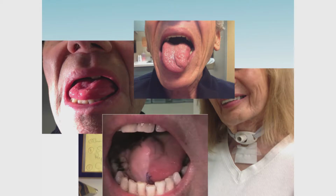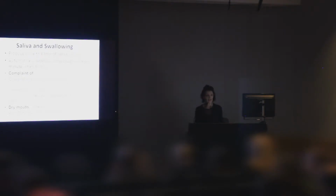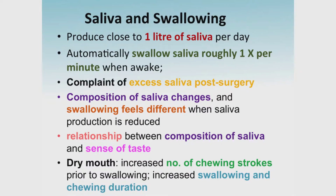so for example, suddenly the tongue doesn't move so well, or the mouth is constantly feeling parched, or part of the tongue is reconstituted, or the airway is reconfigured, we suddenly become aware of a whole lot of things that are happening in the background. For example, saliva. We produce about 1 liter of saliva every day, which we clear without thinking by just swallowing once a minute. And for anybody who's had surgery, they will tell you suddenly, I don't know why I'm producing so much saliva, but the fact is that the swallowing isn't just happening so automatically.